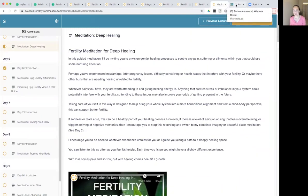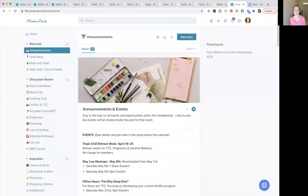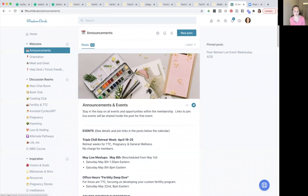Okay, the last thing I want to screen share with you is our community forum. So our forum is not in social media. It's not on Facebook. There are no outside distractions. You can log in here. You can actually download an app for it. You can put a home screen on your devices. And there are many sections here to help you get the most out of the program.